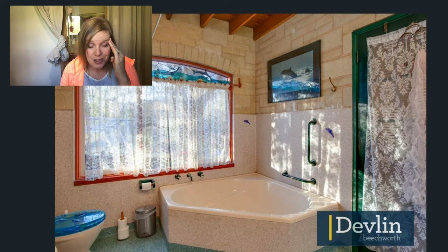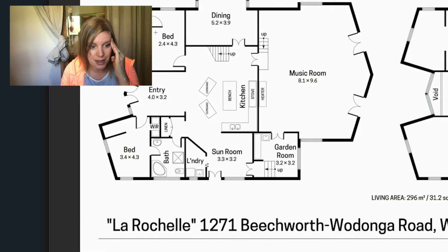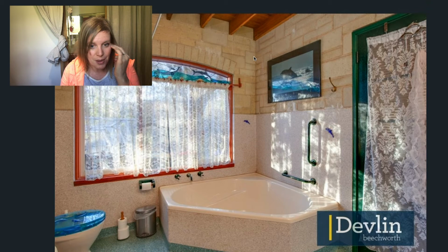Oh, this bathroom's horrible. I think this is the ensuite downstairs. Here it is, the downstairs bathroom. Which is handy if you've got little kids. You're downstairs, you're doing things, they can be in the bath. When they're really little, you can sit there. When they get old enough to not drown, you can be poking your head in and out.